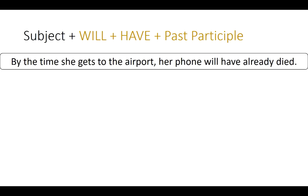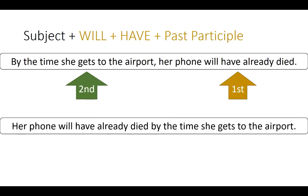We use future perfect tense when there are two actions that will both occur in the future. Future perfect is used with the action that will happen first. This action will finish before the second action occurs. It is common to use by the time before the second action. Remember, by the time means before. We can also say the same sentence like this. Her phone will have already died by the time she gets to the airport.